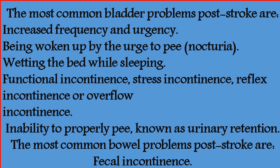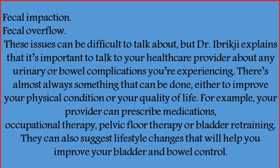The most common bladder problems post-stroke are increased frequency and urgency, being woken up by the urge to pee, nocturia, wetting the bed while sleeping, functional incontinence, stress incontinence, reflex incontinence, or overflow incontinence. Inability to properly pee, known as urinary retention. The most common bowel problems post-stroke are fecal incontinence, fecal impaction, fecal overflow.